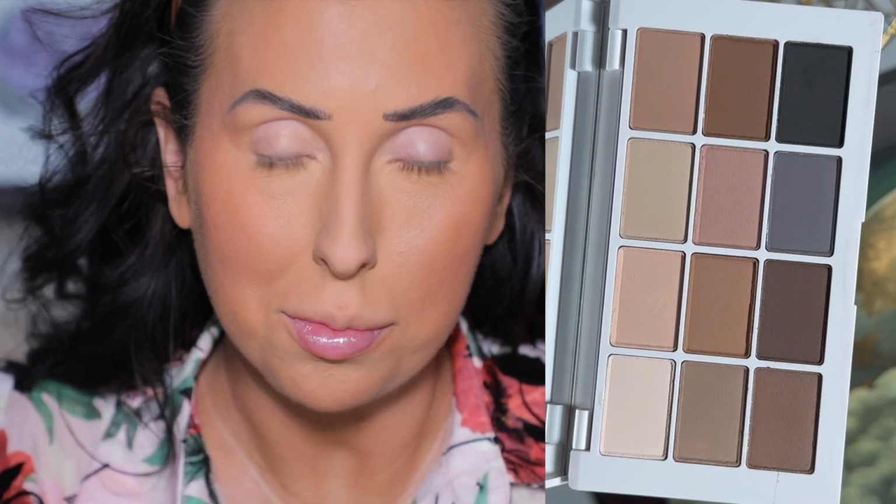For my eye look today, we're gonna play with the new Makeup by Mario palette. So this is the Master Mattes The Neutrals palette.